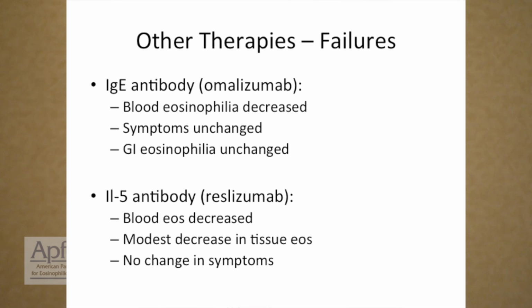They looked at an IL-5 antibody, and if you remember from Dr. Atkins' slide, IL-5 was the cytokine that drives eosinophil recruitment and eosinophil exit from the bone marrow. And again, blood eosinophilia decreased, and there was a modest decrease in tissue eosinophilia, but again, no change in symptoms.